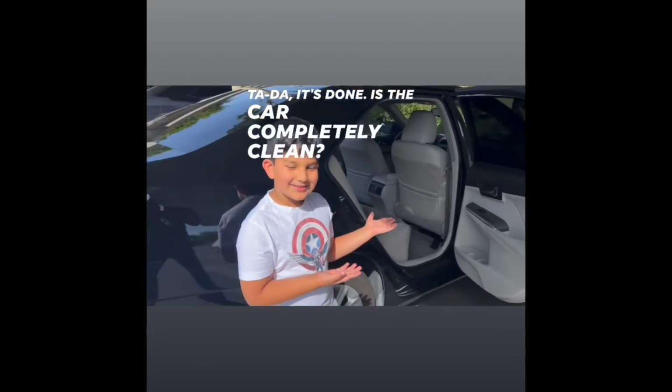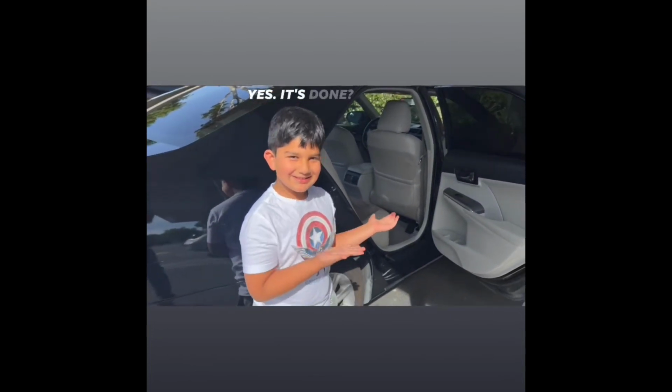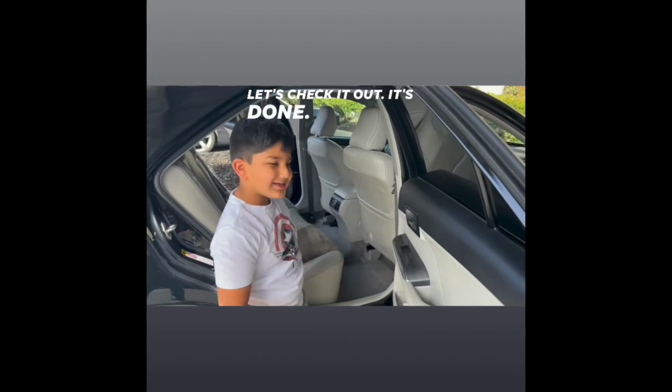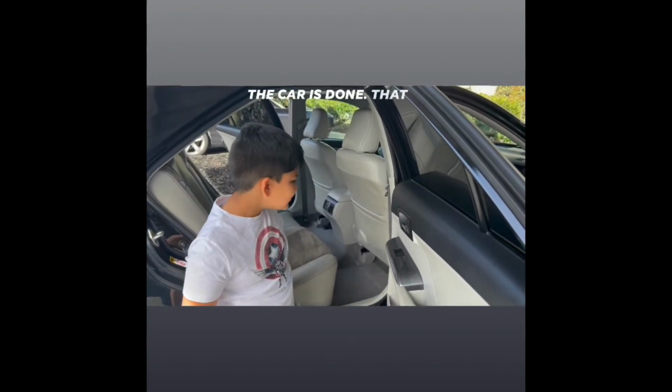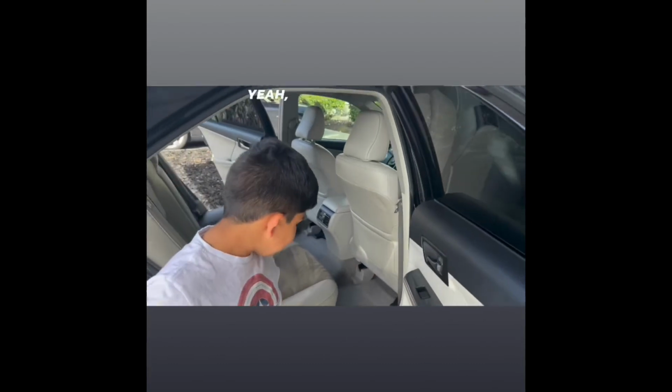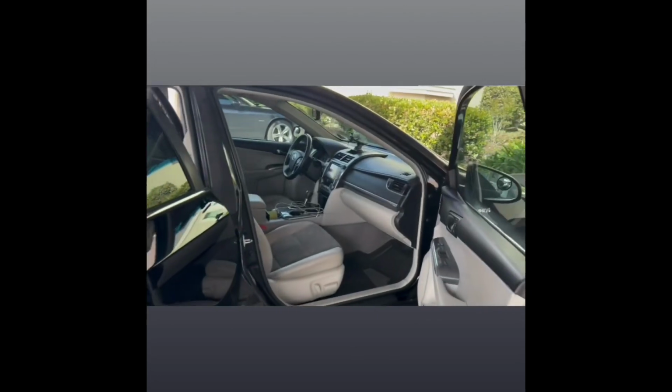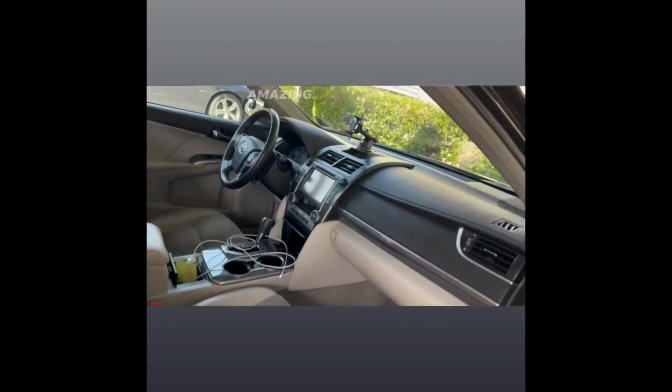Is the car completely clean? Yes. It's done? Yeah. Let's check it out. Done. Do you like it done? That looks clean. Yeah, it does. Amazing.